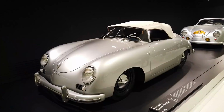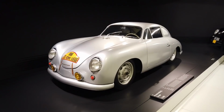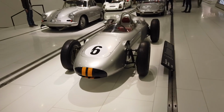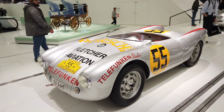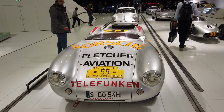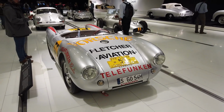Okay, let's take a look at some of the older stuff like the 356s and the 904s. Those cars are just beautiful. 356 Speedster Prototype, 356 SL Coupe, Porsche 718. And this of course is the 550. This is one of the cars that James Dean famously died in. Beautiful, beautiful little sports car. I'd love to get my hands on one of those.